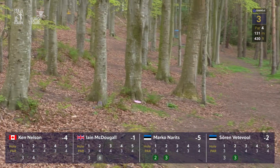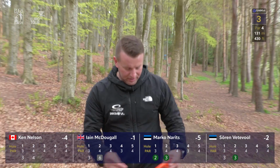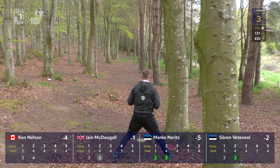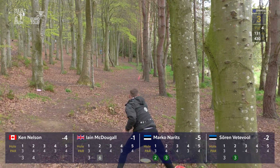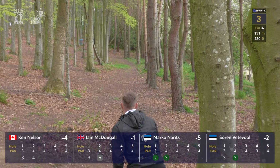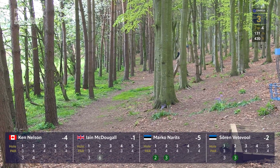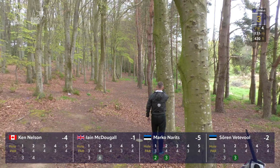Oh, he sawed that one off. He had a brilliant look right down the middle of the gap. Could have one-hopped it to the basket. Yeah, this is the favourable lie where you can get the hyzer line down, hopefully get a skip up towards the basket. Here, the forehand roller. It just caught something. Scuttled a little bit right. He should be able to go up and down for his 4.